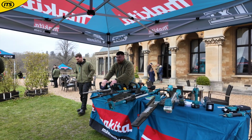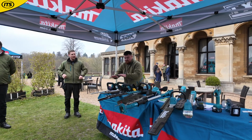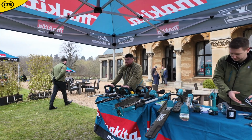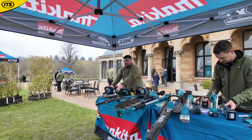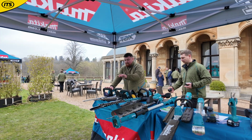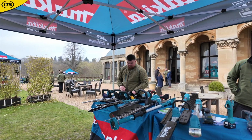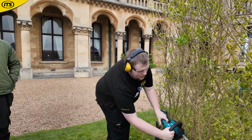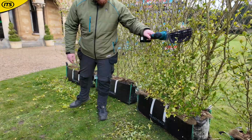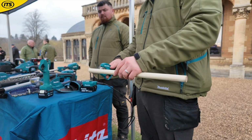So this is our 18 volt hedge trimmers. There's over 15 of these across the range. We have a brushed machine to brushless. On a 6 amp hour battery, you're getting 77 minutes out of this one, 75 out of these two. The reason these two are less is because they're brushless machines running at a higher RPM. So these are running at 4,000, this is running at 2,700. Again, I'm not really doing anything. It's not me twisting my arm, that's the machine doing that.